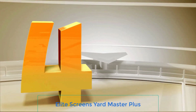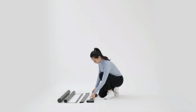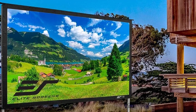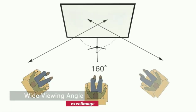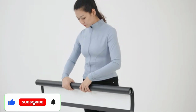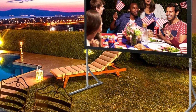Number 4. Elite Screens Yard Master Plus. Thanks to its storage bag, we were impressed with this freestanding outdoor movie screen's ability to be transported to different locations. While it needed to be completely assembled and disassembled each time we used it, we appreciated that we were able to move it back and forth depending on where we placed the projector. However, when we wanted to adjust its height by moving the screen up and down, we had to remove the back screws, which was time-consuming. The screen's instructions were very clear and easy to follow, though, which was a bonus.